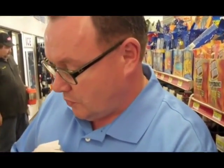Root beer is the same. If we take a look at root beer, you've got Barq's Root Beer, Mug Root Beer, Stewart's Root Beer, A&W Root Beer, and Dad's Root Beer. So in this cooler, we have 5 different flavors of root beer in this location. That's a lot of different root beers to sell to a root beer lover.